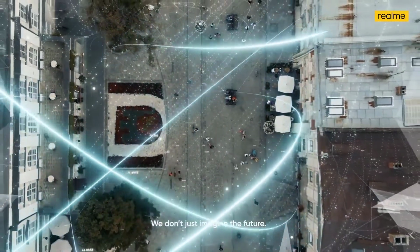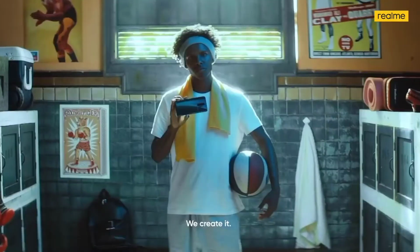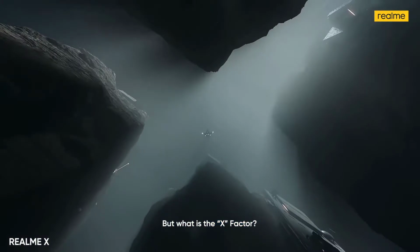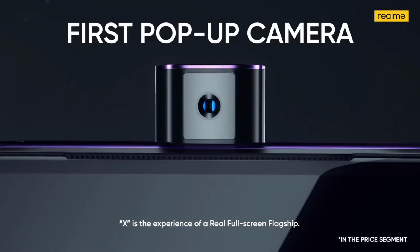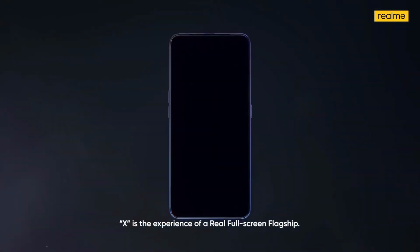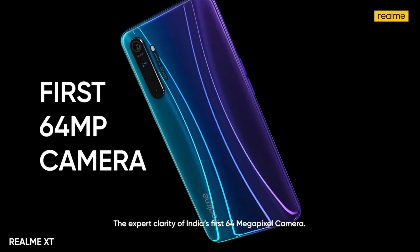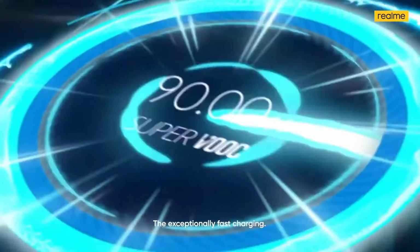Now talking about the pricing of this phone, the base storage of the phone, which is 6 plus 128GB of storage, is expected to be priced at Rs 20,000, and the 8 plus 128GB of storage should be priced at around 22,000, and the phone is expected to launch on the 4th of February, which is coming in just a few days.